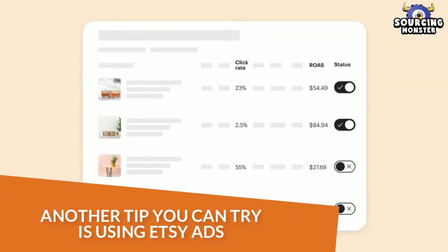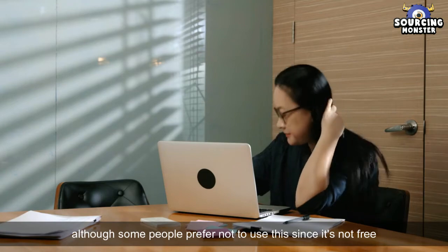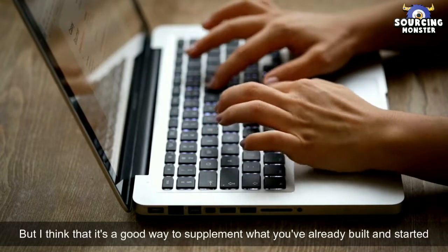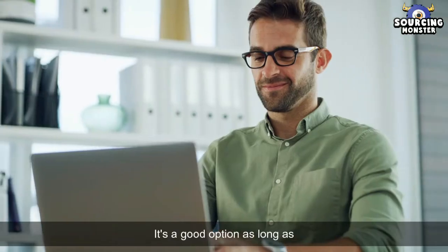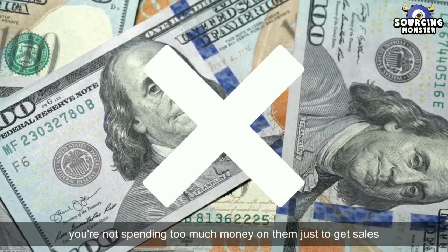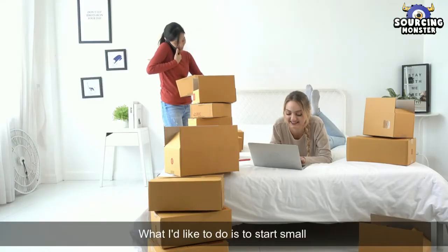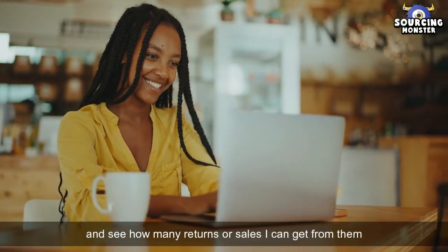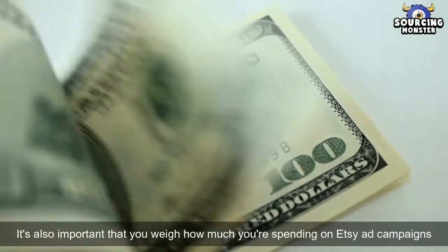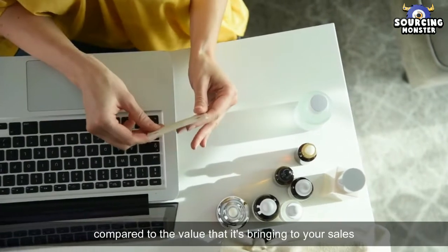Etsy Ads campaigns. Another tip you can try is using Etsy Ads. Although some people prefer not to use this since it's not free, I think that it's a good way to supplement what you've already built and started. It's a good option as long as you're not spending too much money on them just to get sales. What I'd like to do is to start small and see how many returns or sales I can get from them. It's also important that you weigh how much you are spending on Etsy ad campaigns compared to the value that it's bringing to your sales.